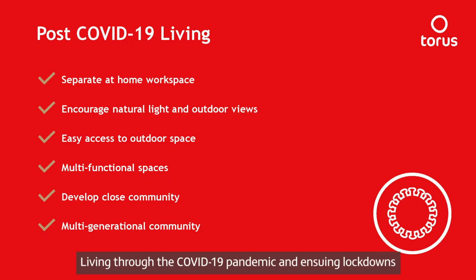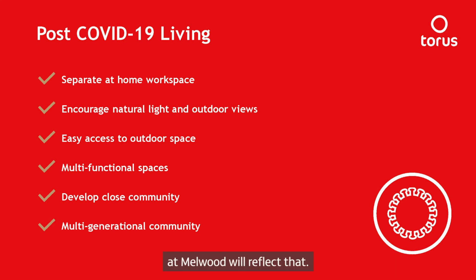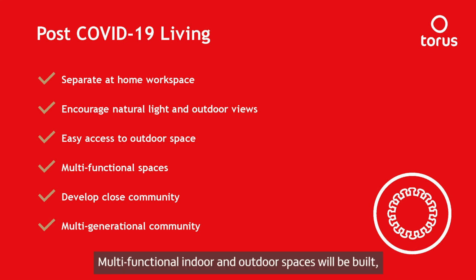Living through the COVID-19 pandemic and ensuing lockdowns has seen people reevaluate what they actually need from their homes and living space. The way we use our homes has changed forever, and the homes at Melwood will reflect that. Multifunctional indoor and outdoor spaces will be built, encouraging the development of a strong community. Homes will also be built with people's well-being in mind, and the development will see private and public green spaces easily accessible so people can connect with nature, get outside and relax.